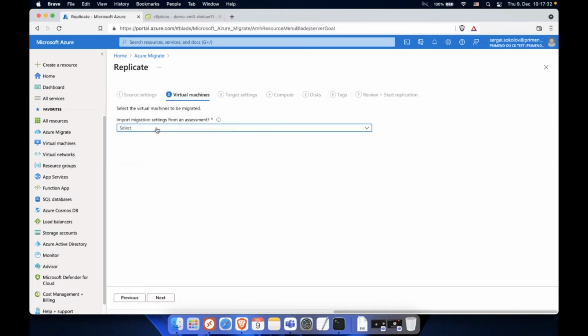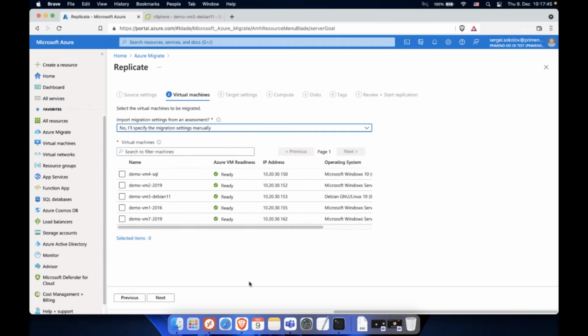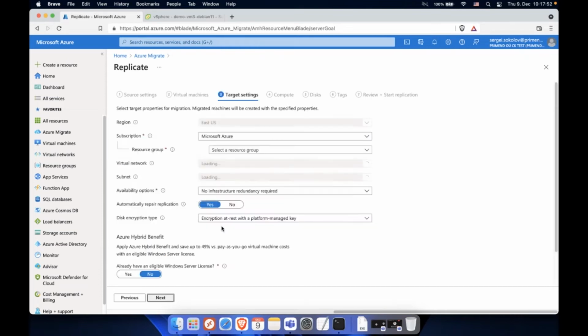What's next? So now it asks how you want to start the replication process, based on your assessment that you've done, or you can manually select those machines. So I'd like to select those manually, for example. I select this one VM, press next.